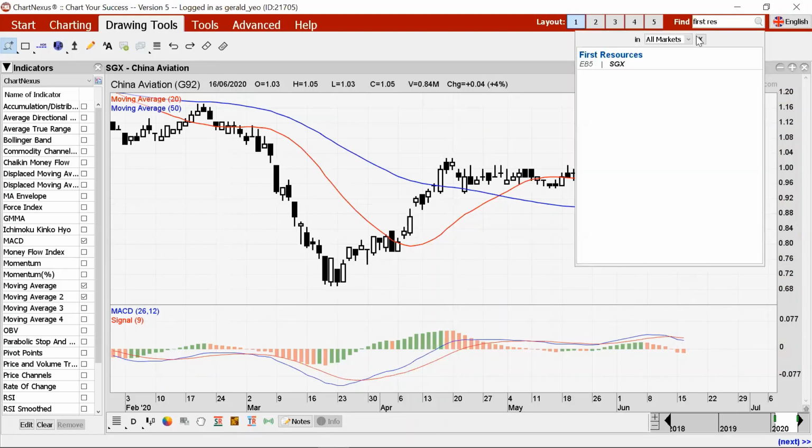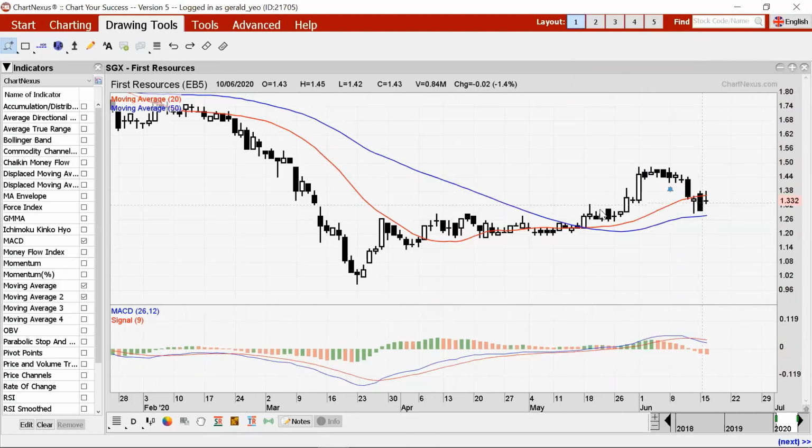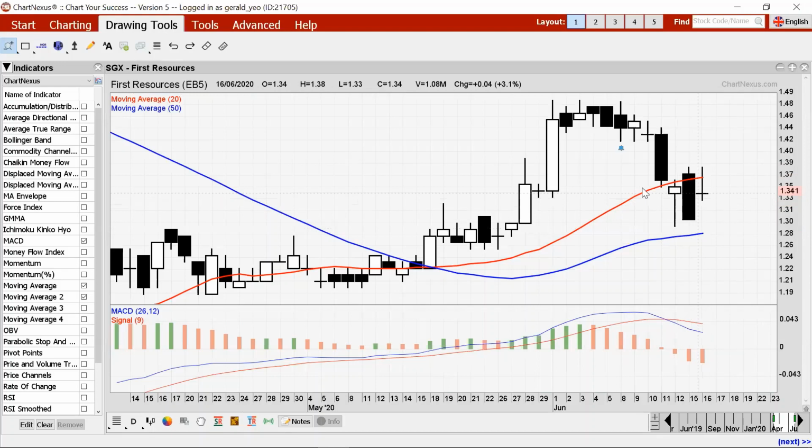Okay, the next one, First Resources. Okay, the price went up, hung there for about 2 weeks, and then pulled back very sharply. Okay, but again, finding support at the 20 and 50 MA. Yeah, so these were the places we talked about, I think, last week. So some stocks came down here and started bouncing off already.